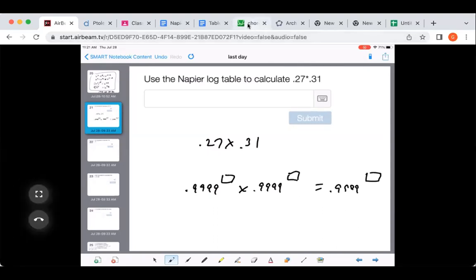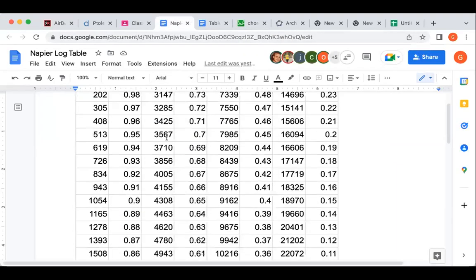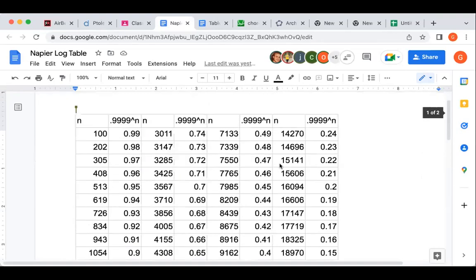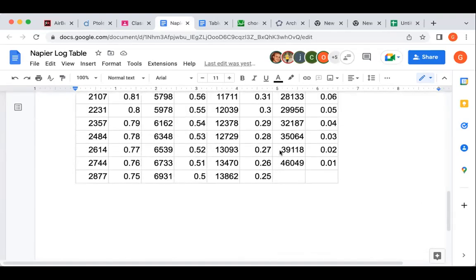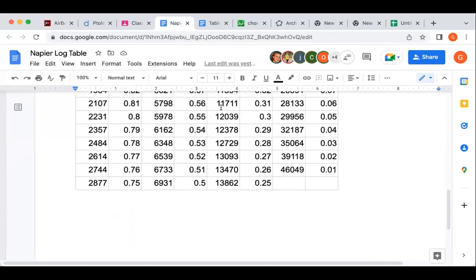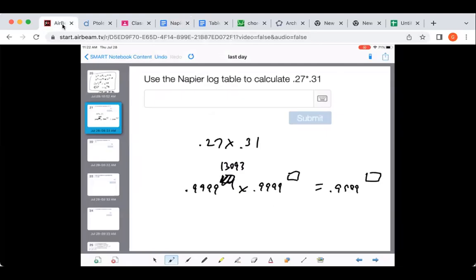So for 0.27, we come over here and we find that 0.27 is over here, 13093. So we come here and write 13093. So that was looking up 0.27 in the table. And 0.31, we come over here, it's right near it, it's 11711. So all we did was locate these 2 numbers in the table and find the corresponding exponent.